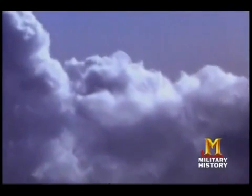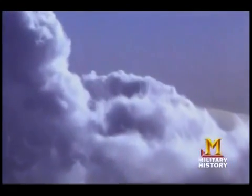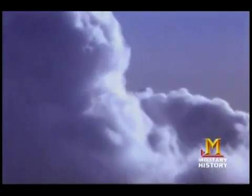This allows you to have some shadows so the photo interpreters can go ahead and judge elevation, but yet get you the best sun position you can have. By 10 o'clock in the morning, the SR-71 had reached its second refueling point over Portugal.